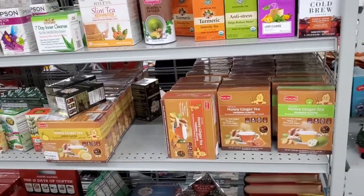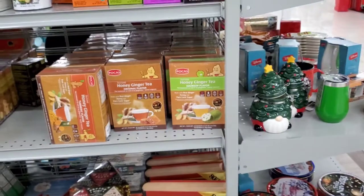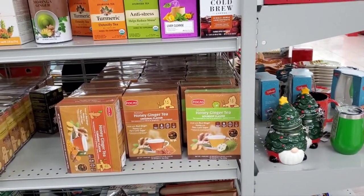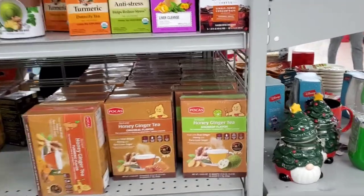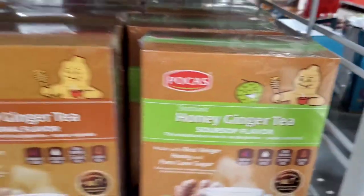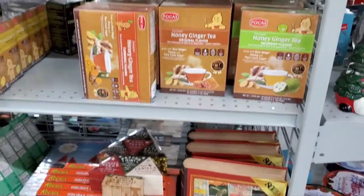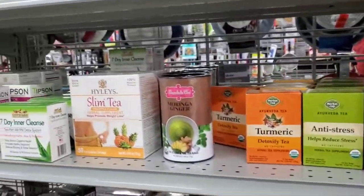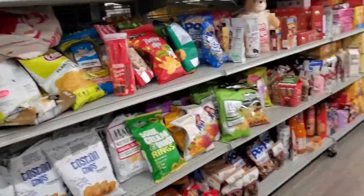Tea. Oh, honey ginger. Get the honey ginger tea. Oh, wait a minute. I don't get that sour. Oh, man. Sour top flavor, original flavor, turmeric flavor. This is sour. Sour top. Yeah, I seen that on there. Okay.